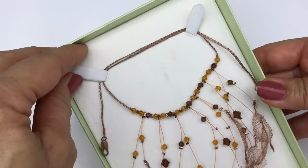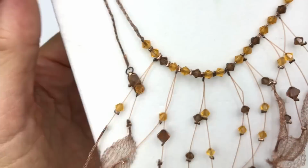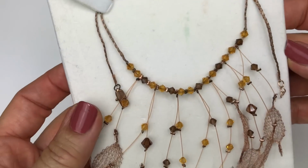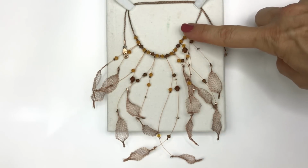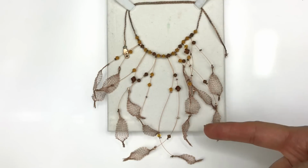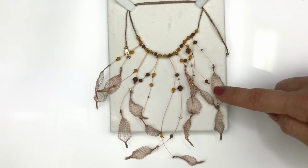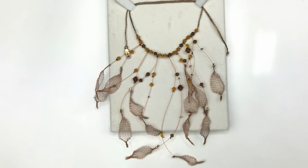Wow, okay, this is different. Let's take this out of the box. I have to kind of take this in. This is a very artsy necklace. It looks like a collar necklace and it has these brown and gold crystals at the top and then some copper color threading coming down where you have crystals kind of falling down, and at the end of each of those strands is copper mesh. That reminds me of falling leaves, and that's just exactly what they might be going for.